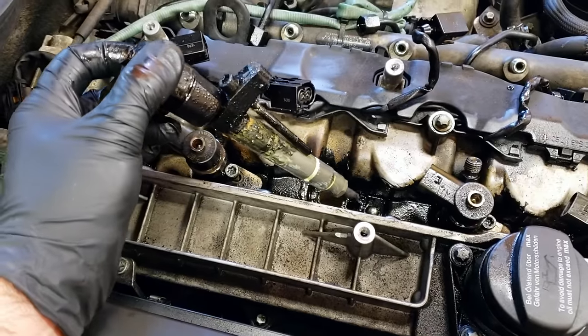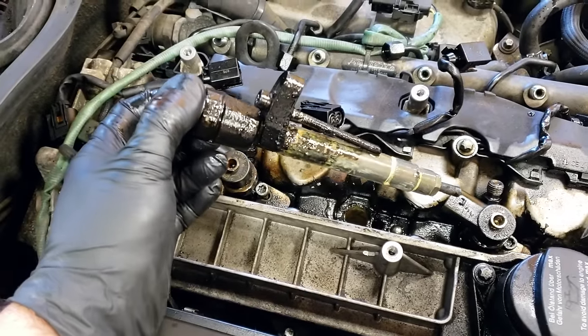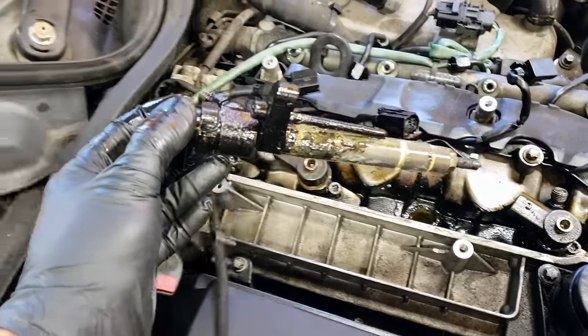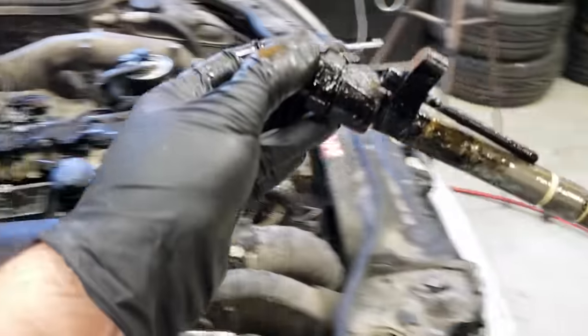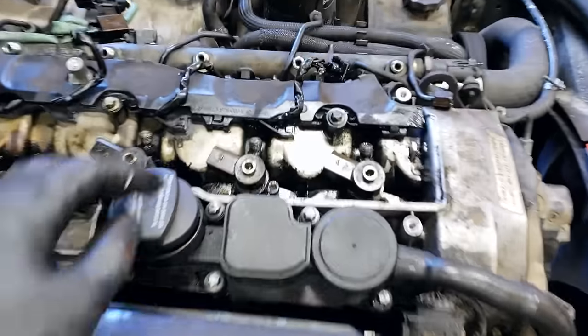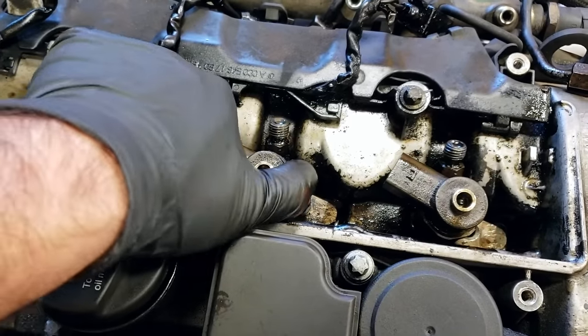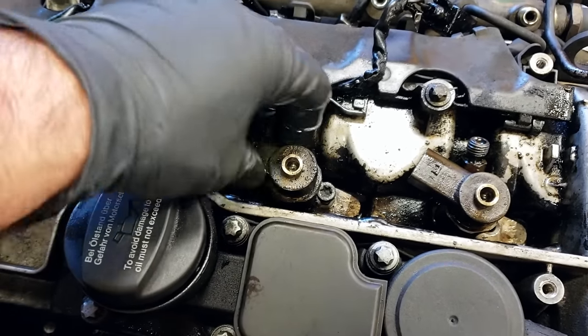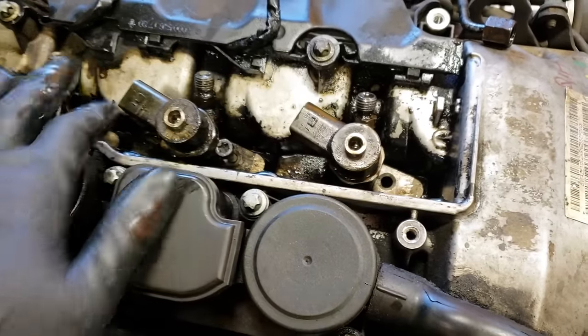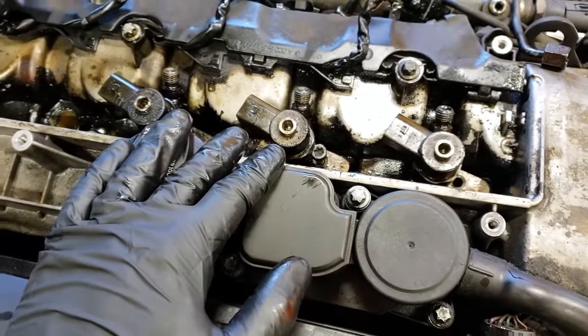I know they look pretty gross and disgusting, but this is pretty much what diesel injectors look like. So this had no black death, neither did these last three for sure, and they come right out with no issue. Now, here is the difference. We have number two, and it is rock solid in there right now, and that is because of all that carbon buildup. And this one is actually kind of frozen in here as well. So you don't want to go nuts trying to get these out.